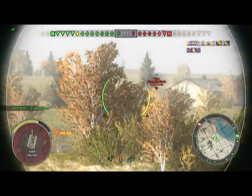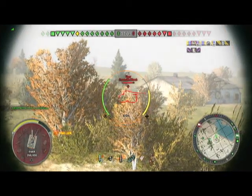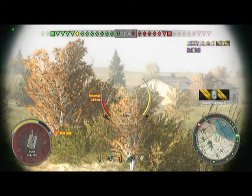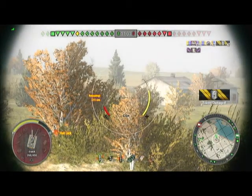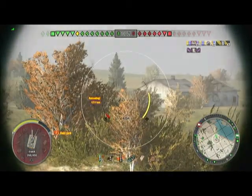I think it was a Jackson. But there's a Tiger right there, a little kitty cat. It has 100 millimeters of armor, and back then that thing was awesome. And then, well, I took a shot at it. I think I took another shot at it. Yeah, bingo. And this is for the 75 millimeter gun.